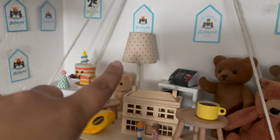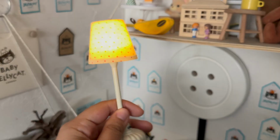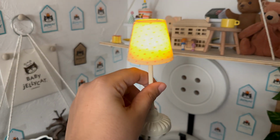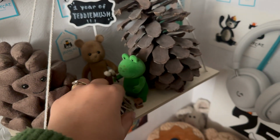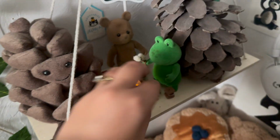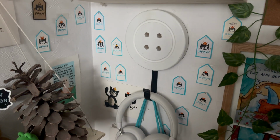This is a Mailing Mouse lamp and it actually turns on. It's the cutest thing. I'll turn it on for you. I'm gonna cry. I love it so much. Every time I see it, I just get so excited. This also turns on. I forgot to show you. Ta-da!